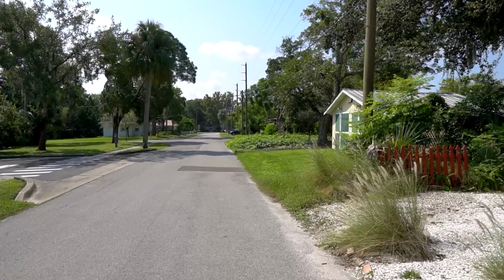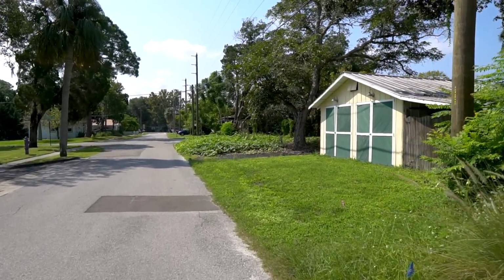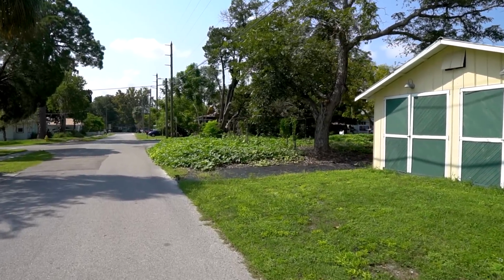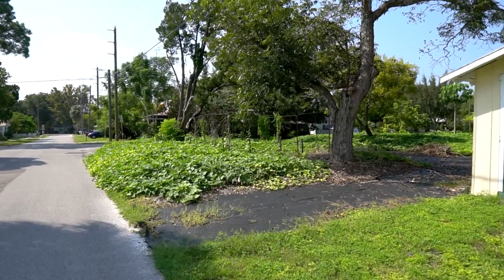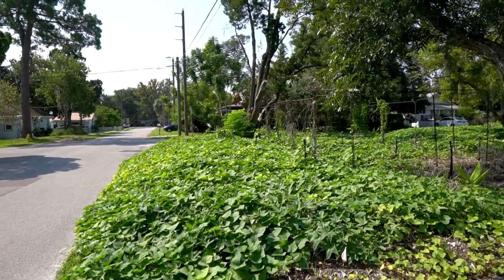I can tell you a little bit earlier in the year, the beans were so aggressive, it almost looked as if they were overtaking the sweet potatoes here. It was pretty wild. As those beans set seed, kind of started to get set back, the sweet potatoes have really taken over. Now we just have a sea of green throughout here.